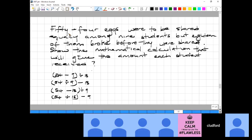Corey, this long one is yours. Why do you always pick me last and I get the long ones? All right, so read with me. 54 eggs were to be shared equally among 9 students, but 18 of them broke before they were shared. Show the mathematical calculation that will give the amount each student received.